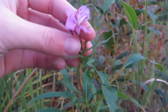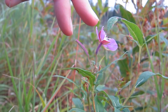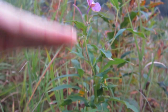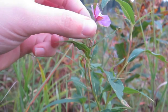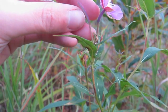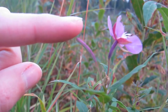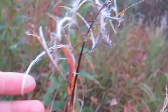Now this is just a really small plant. It looks like it only ever had 2 buds right here, but normally a fireweed will have a significant part of its stem length just be these flower buds. So you can see what the flower looks like. They're little, they're pink, they're really pretty, and then after the flower is done blooming, it closes up into this little bud right here. And then after this bud is finished, it actually forms the seed pod.